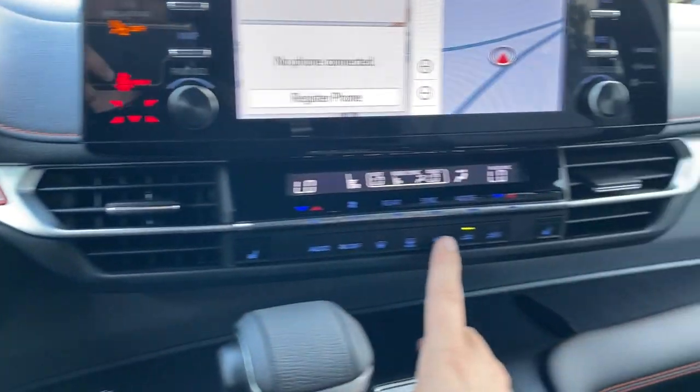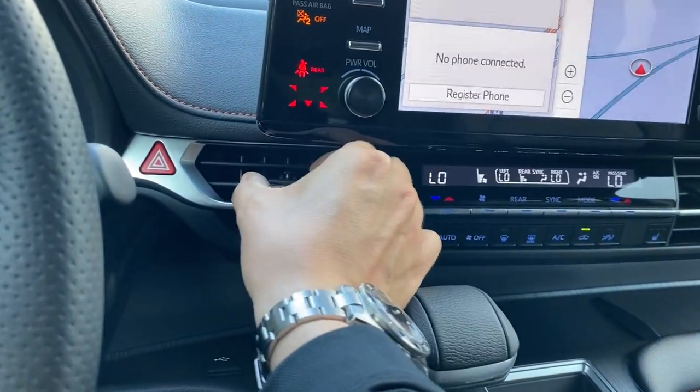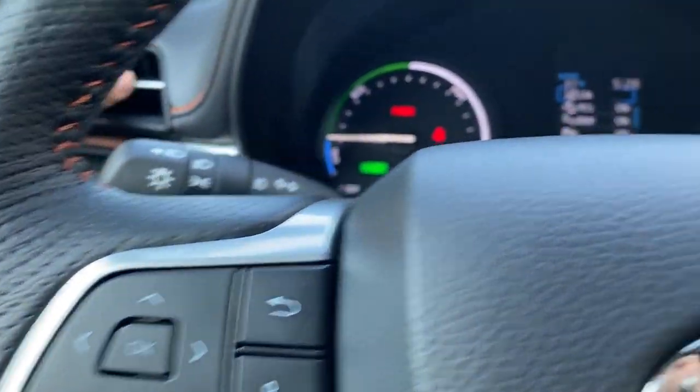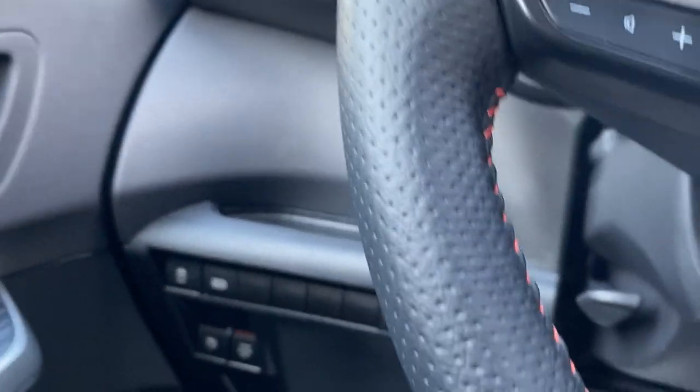So let me make sure my AC is on. That's good. I hope the vent isn't too loud. I always wear long sleeves, so I get a little warm. It's not that hot outside. It's only 87 degrees in September, but it is what it is. There's worse heat out there.